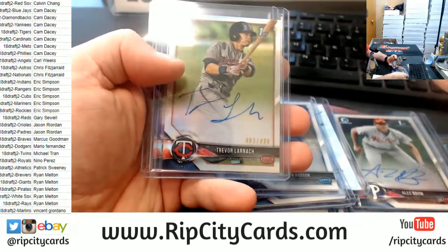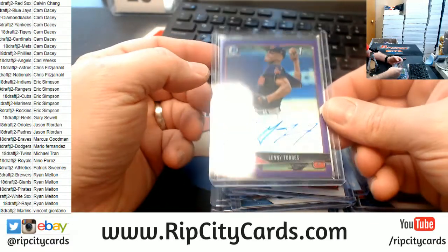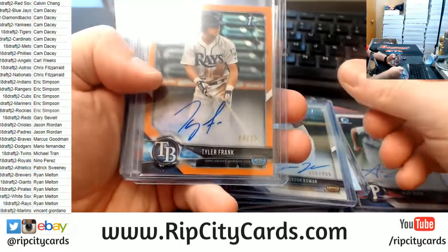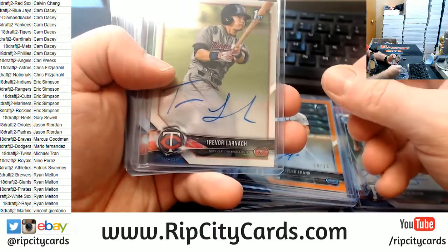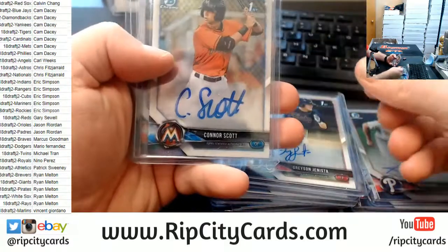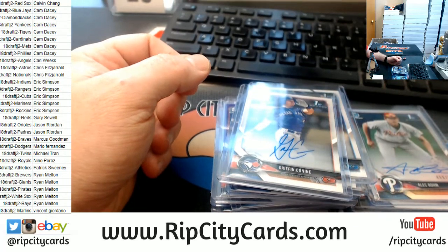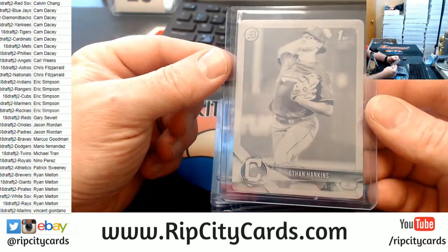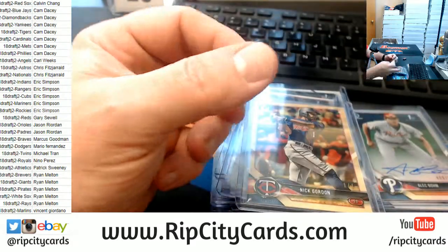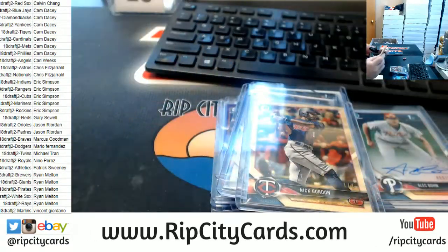A Bohm, Phillies. Larnage, Twins. A Lenny to 250 for the Indians, Coar to 499, a Frank to 25 for the Rays, a Larnage for the Twins, a Bohm refractor for the Phillies, a Yanista for the Braves, a Connor Scott for the Marlins, a Griffin Conine for the Blue Jays. We got a plate for Ethan Hankins of the Indians. We got a superfractor for the Twins, Nick Gordon, and a dual autograph for Cole Wynn and Matthew Liberatore going to the Rays. Hot case, man.